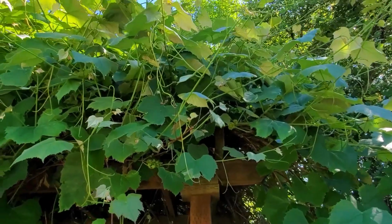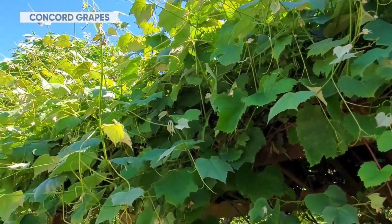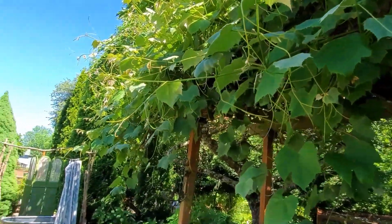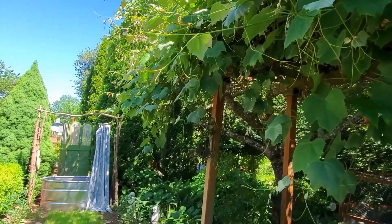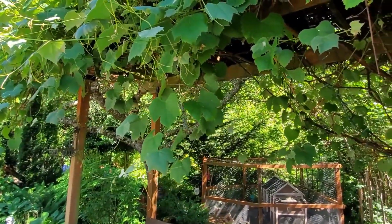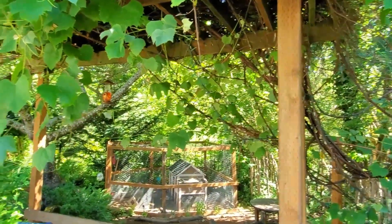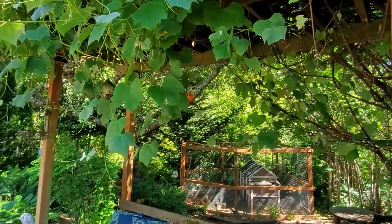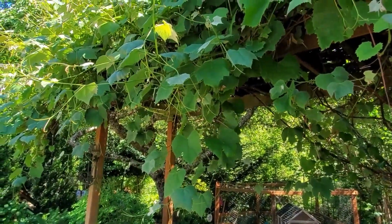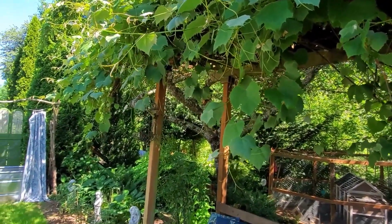My Concord grapes are bursting at the seams. They have already taken over the pergola here in the spa garden. I'm so looking forward to seeing giant purple clusters just dangling everywhere from this pergola. That won't be until the end of summer and the beginning of fall, but it's sure worth the wait.